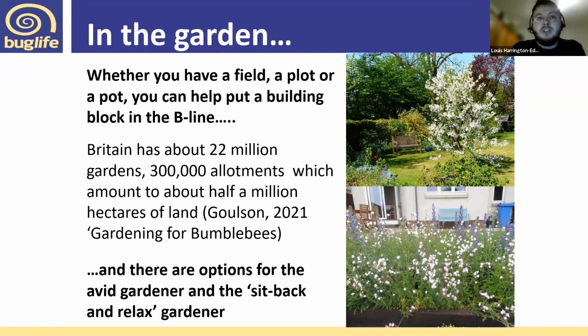And Dave Goulson, who's a very prominent writer about insect conservation and researcher, in fact, highlights that we have 22 million gardens and 300,000 allotments in the UK. And that amounts to 500,000 hectares of land. So if we were all doing a bit for our pollinators in our own patch, we could really deliver something quite substantial. And there's also a range of options of what you can do in your garden, which I'll be getting into with this meadow project, either for the avid gardener all the way to the sit back and relax gardener.